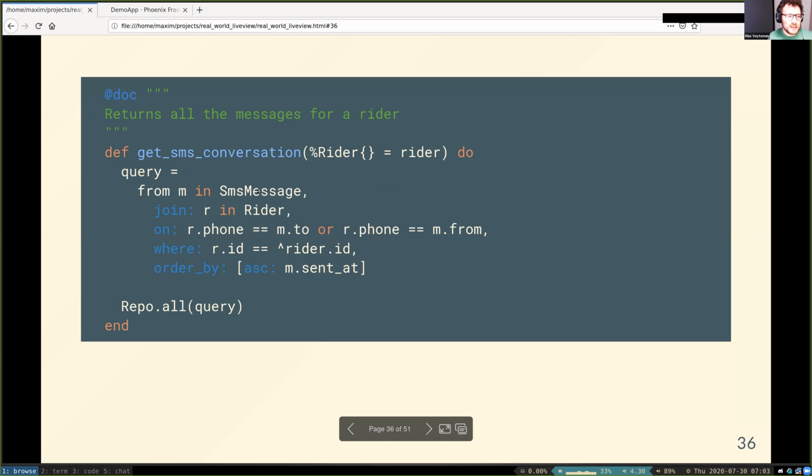And then to render the other side, for an actual rider's conversation, I want a function that takes a rider struct and just gives me back all of their messages ordered by the sent at time.